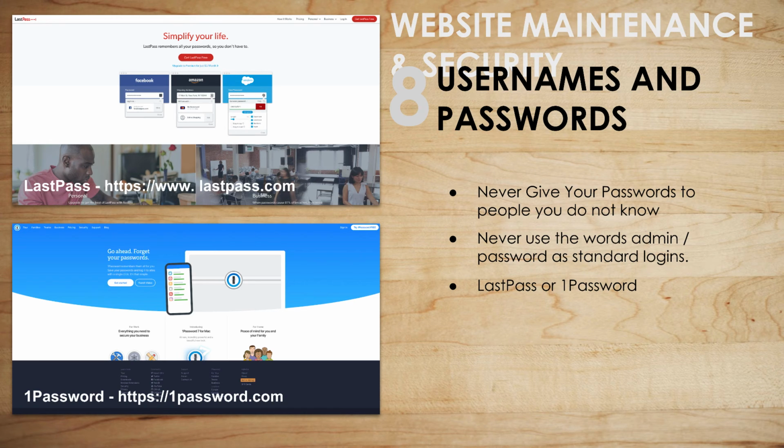So username and password: never give people your passwords. Never use the words admin, password, or standard logins, and use a service like LastPass or 1Password. They do have free accounts, so you can definitely set it up and start.